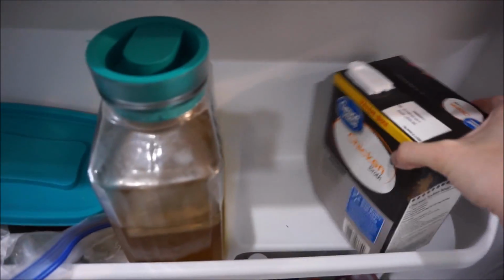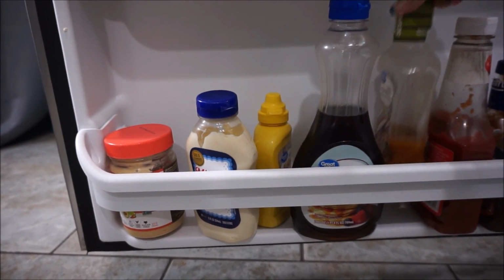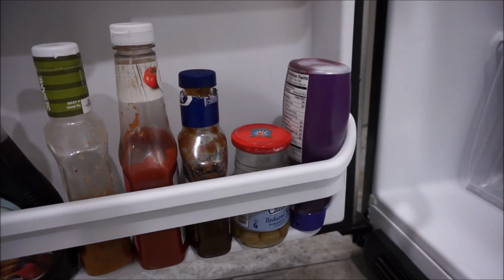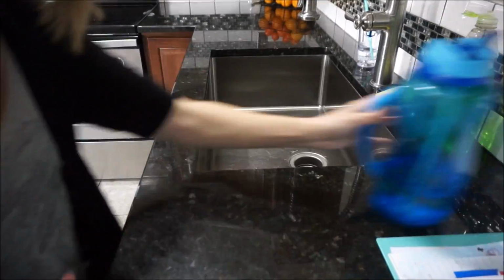Let's see. Still pretty full. Let's see down here. Condiments. Still good. I mean, nothing totally empty. I need to make note of jelly. We're almost out of jelly, so I'm going to make note of that. Otherwise, that looks good also.